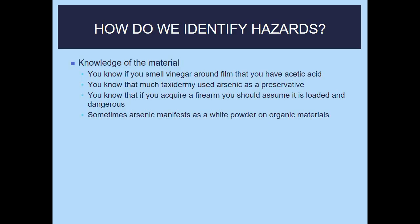The first step is you want to identify the hazards that you have. Right, that makes sense. Ways to do that: you know a lot about the materials in your collection, and there's more material out there if you don't know everything. But if you smell vinegar around film, you probably have some kind of vinegar syndrome going on in the film. It's producing acetic acid, which is a hazard for your lungs.